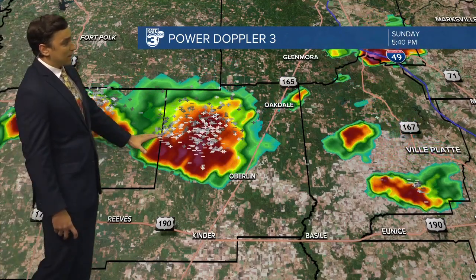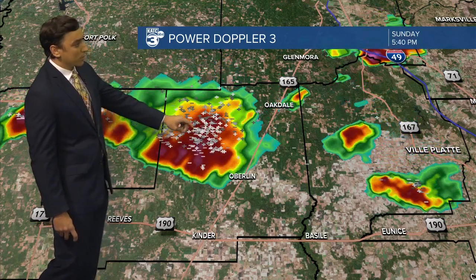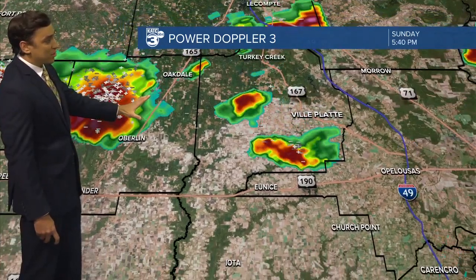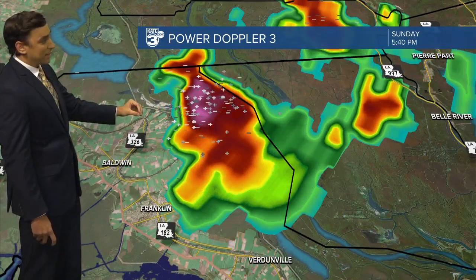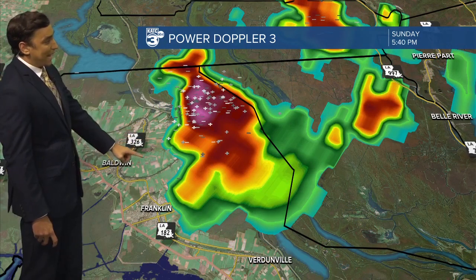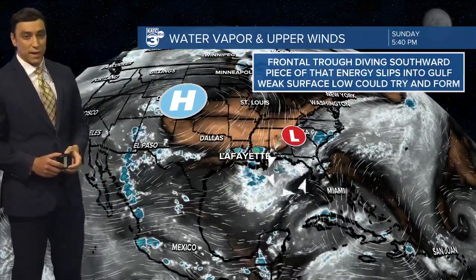Look at this cell in Allen Parish here, just to the north and west of Oberlin. And then further to the east, as we get in Evangeline Parish just south of Ville Platte, nice little cell there as well. And then scattered downpours continue as we get into St. Mary Parish, just to the north and east of the Baldwin and Franklin area here. And again, nice little downpour with quite a bit of lightning. So we're going to be tracking these scattered storms at least over the next couple of hours as that energy is going to be dropping southward.